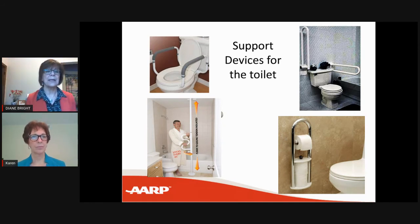It's easy. It gives you support on both sides, so you can push yourself up, get your balance, get ready to go, and then have something to hold on to with one hand or both if you need it.